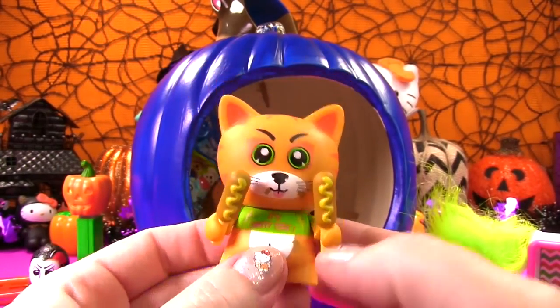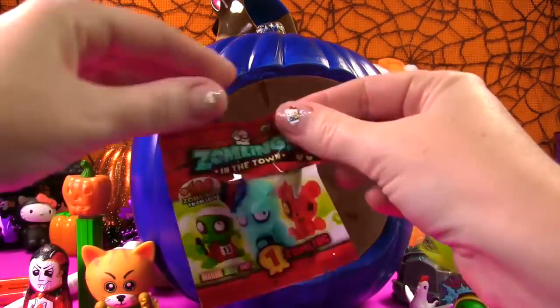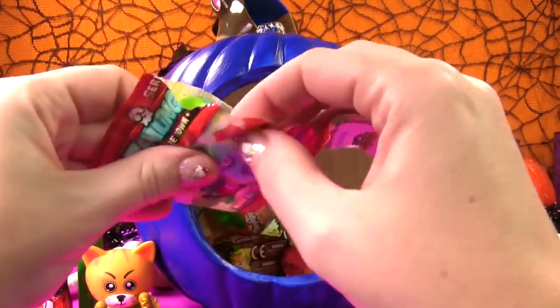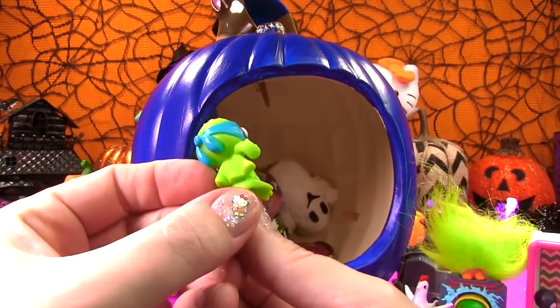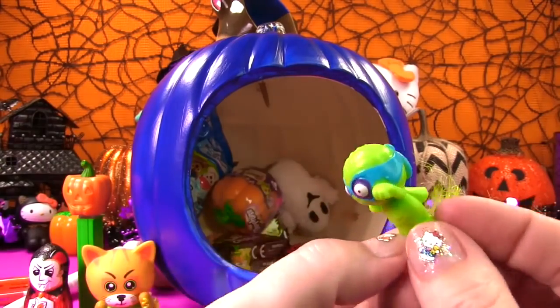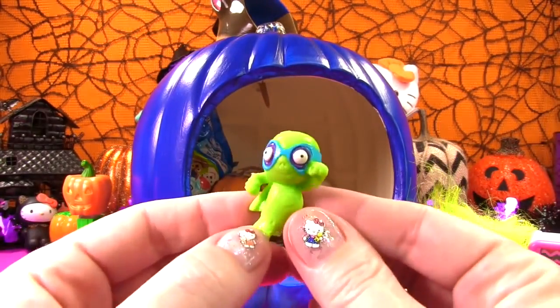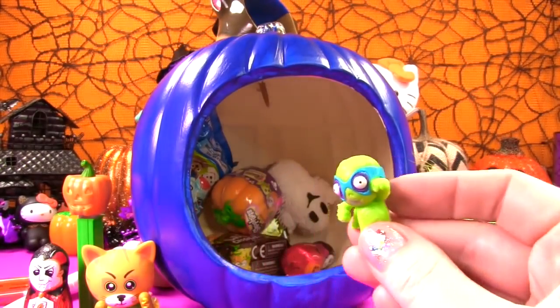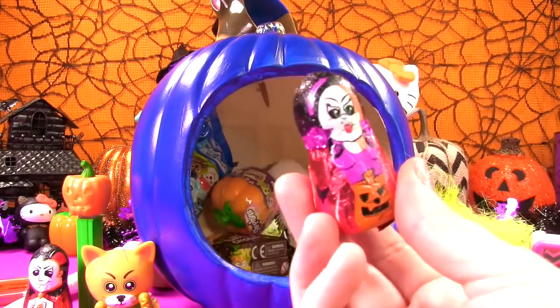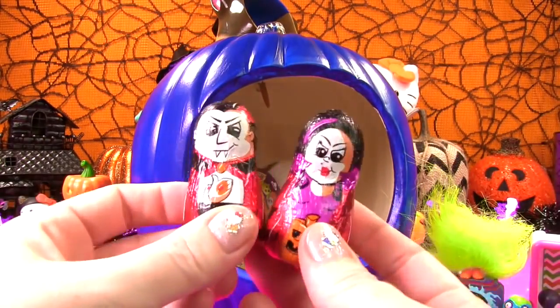I love this. Let's dig back in here and check out some zomblings in the town. What little zombling did we get? Oh, look at this one. It's a super zombling. He's wearing a cape and a mask and actually looking pretty cute. And his name is Heroling. Looks like we got a little vampire lady to go with our vampire man.